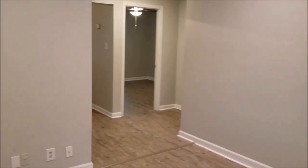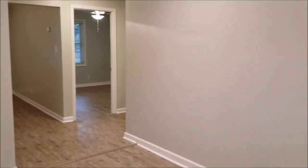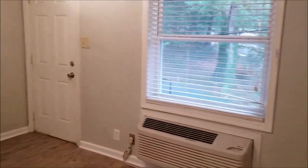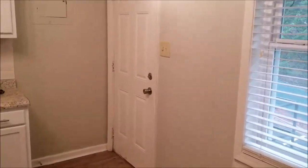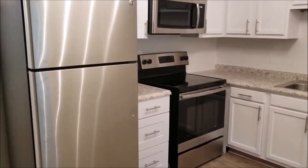It's coming in the front door. This comes right into the living room. This is a 2-bedroom, 1-bath apartment. This is the kitchen. This door leads out to parking behind the apartment. Kitchen includes stainless steel refrigerator, oven, and microwave. Has a tile backsplash.